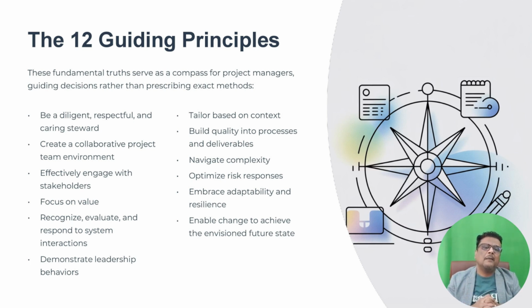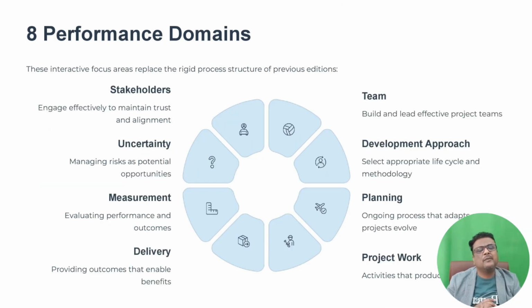For example, a principle like focus on value reminds us to constantly ask, are we delivering outcomes that truly matter to our stakeholders? Another one, embrace adaptability and resilience, acknowledges that in today's world, we need to be flexible and ready for change. These principles help us move beyond being a process follower to becoming a true strategic project leader. By embracing these principles, you can tailor your practices to fit your organization's culture and needs, all while staying aligned with global standards.